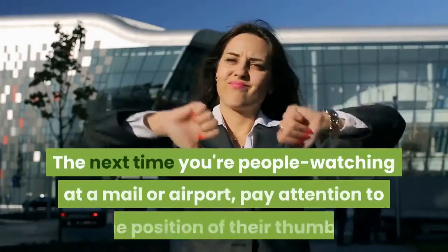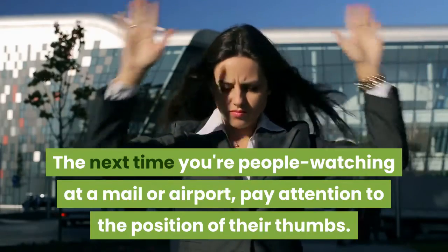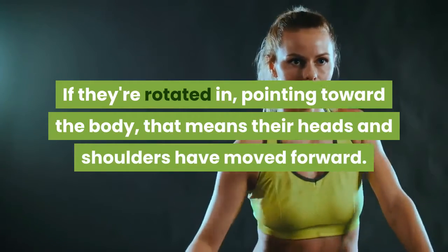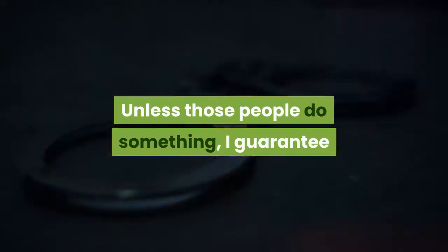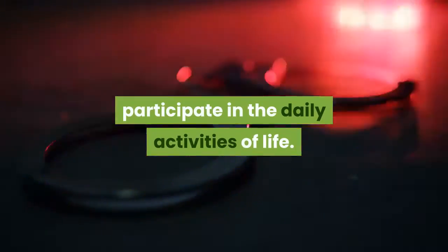The next time you're people watching at a mall or airport, pay attention to the position of their thumbs. If they're rotated in, pointing toward the body, that means their heads and shoulders have moved forward. Unless those people do something, I guarantee that they will soon have rotator cuff and back problems, which will limit their ability to participate in the daily activities of life.